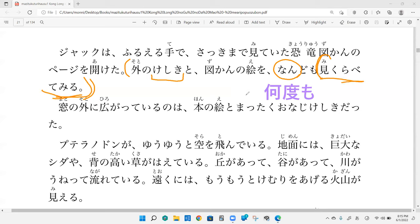I don't know what hajiki means. Keshiki means scenery. Scenery, okay. Okay, the zukan no e o, so that's the picture in the picture book? Yep. So I guess he saw it many times.